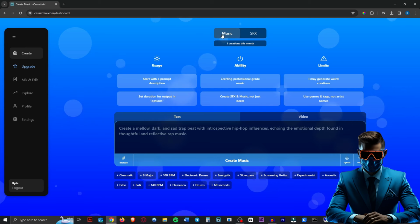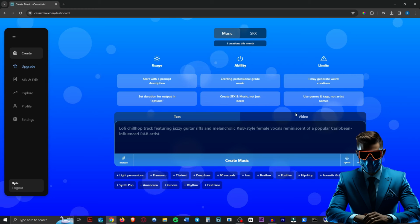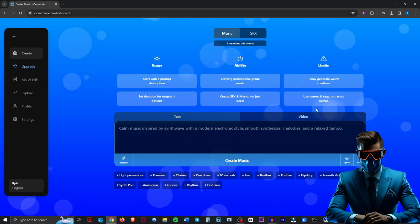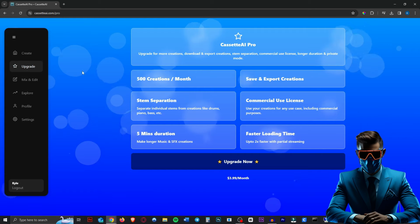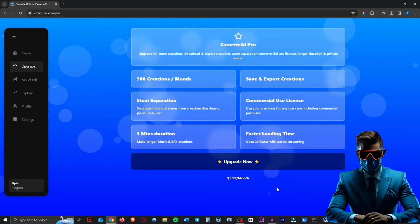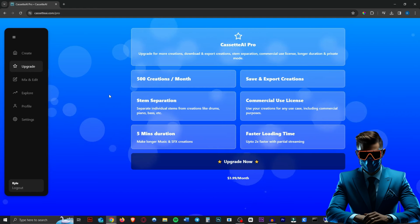So as you can see, this thing can do music and sound effects. We'll be checking both of those out. There's also a video tab here. Apparently you can upload a video and it will just create music that it thinks goes with that video. So we're definitely going to check that out as well. This is all completely free, by the way. And there is a pro plan, but it's only $4 a month, which is, I think, the cheapest plan I've ever seen in some of these AI tools, especially music generators.